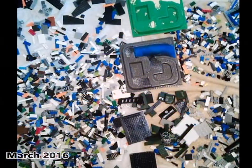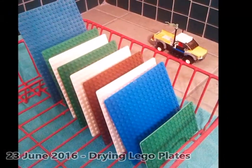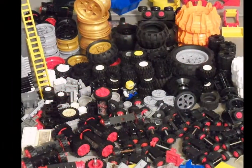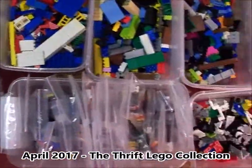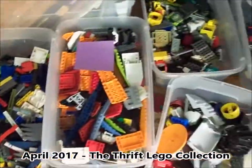Beginning in March 2016, I started collecting random used Lego pieces from various sources at yard sales, flea markets, thrift stores, and auctions. After many hours of cleaning, sorting, and organizing the Lego pieces, I've put together a nice collection of Lego.